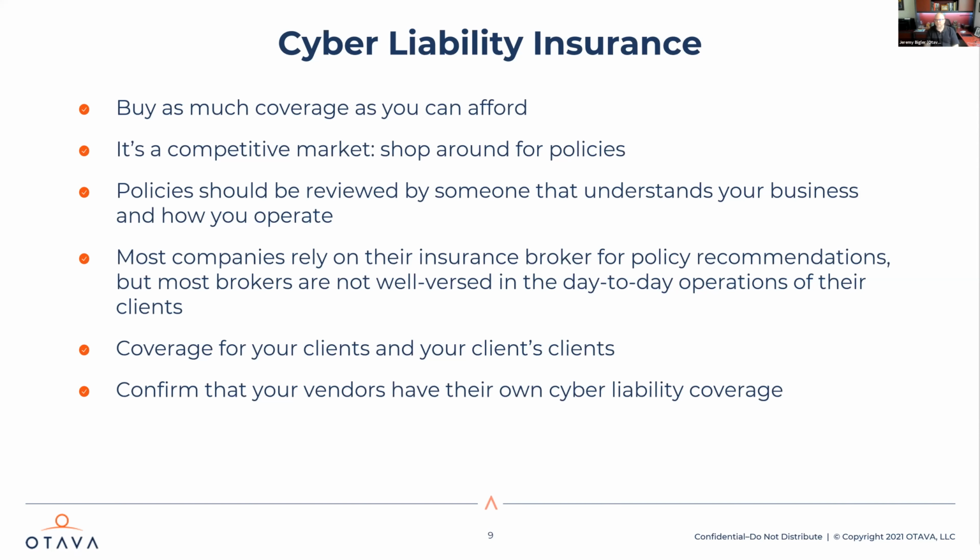There's going to be a fairly exhaustive questionnaire that you're going to have to complete. And it's going to ask you what you do to ensure security within your organization. And any deviation of your actual operational processes from what you're representing can void that policy.